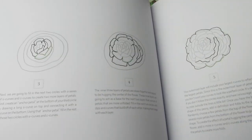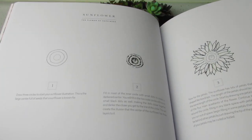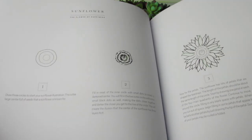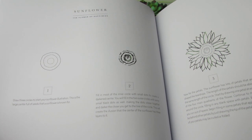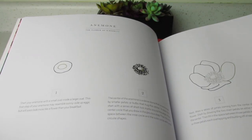It shows you step by step how to draw these various things. I really like that. I like the step by step instruction. And then it gives, you know, specific directions like fill in most of the inner circle with small dots to create a darkened center. Yes, I need the picture, but I also need the tips.